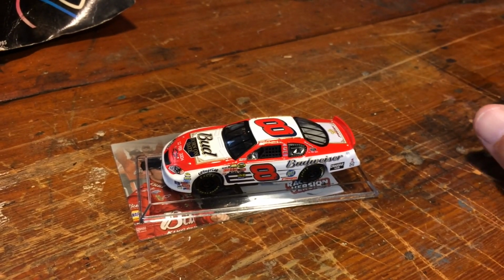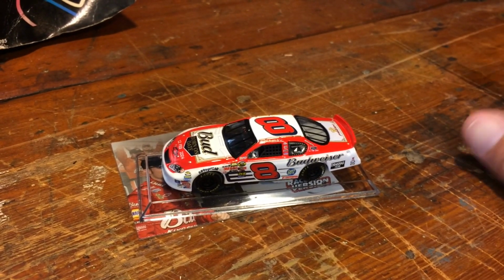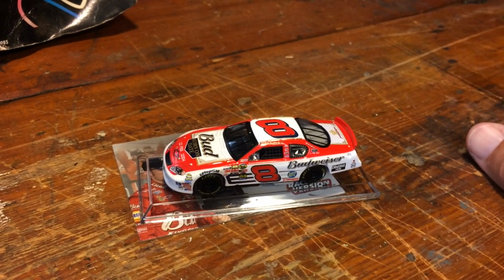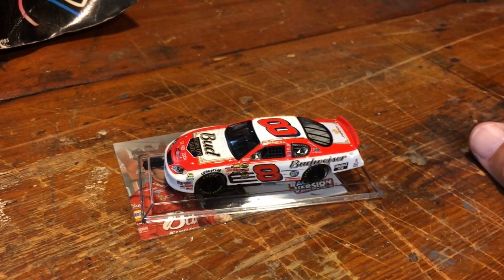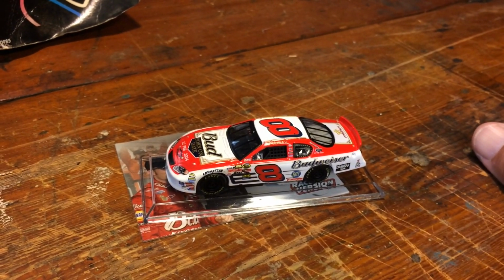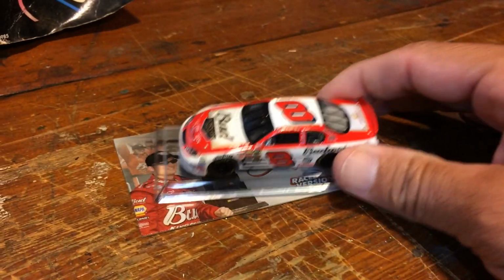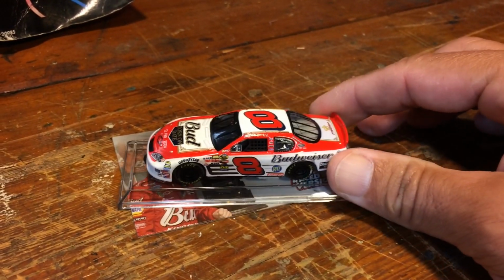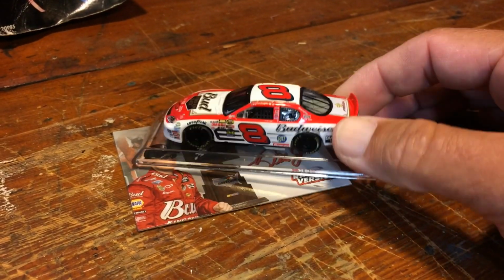inside the 1:24 scale cars. They were infested with dead cockroaches and feces of the dead cockroaches, and even I didn't have the stomach to try and clean them up. So this is the only thing I was able to salvage from that lot, because this was still sealed. So I cracked it open to save it.